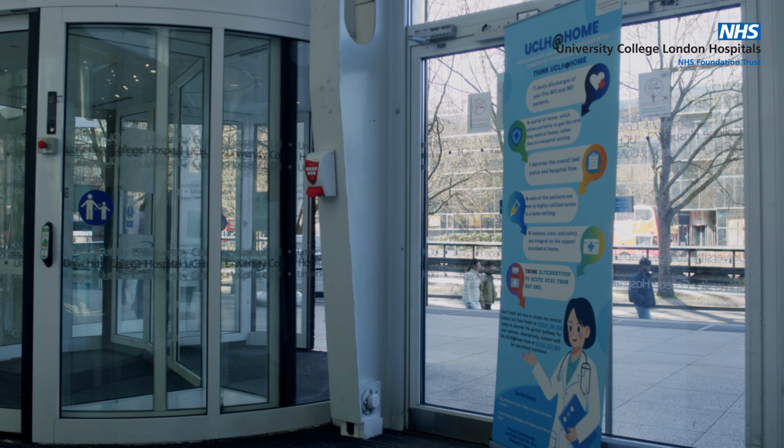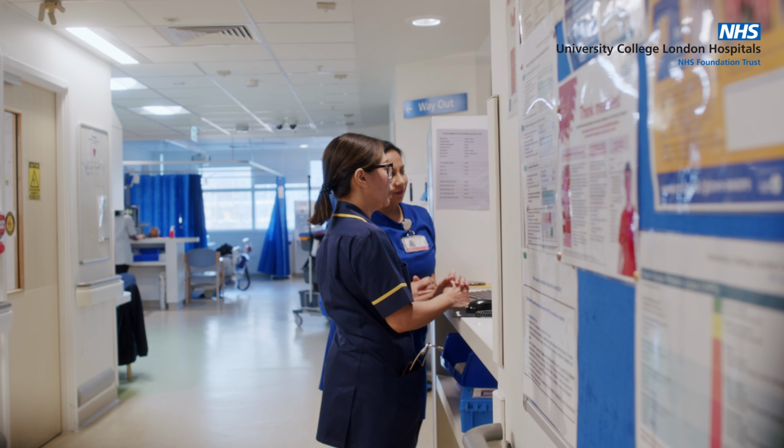We firmly believe that UCLH at Home is the future of NHS. It supports the overall hospital flow. It supports the patient's care needs. It supports the patient's nursing and medical needs. And what we want to achieve is to make sure that UCLH at Home is considered daily in the discharge planning conversations in the wards.